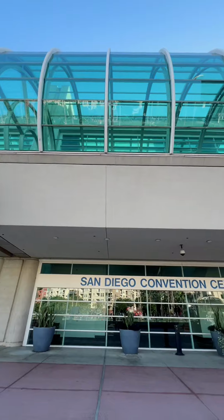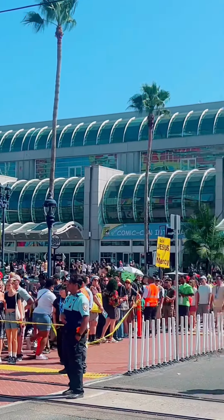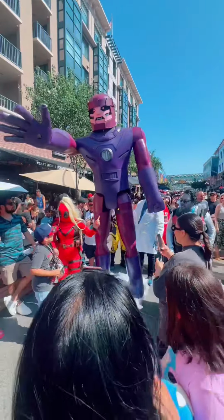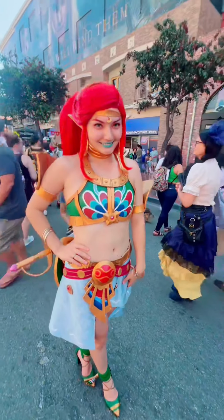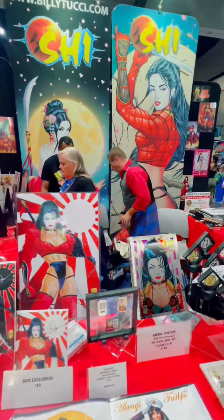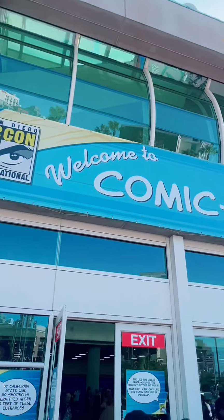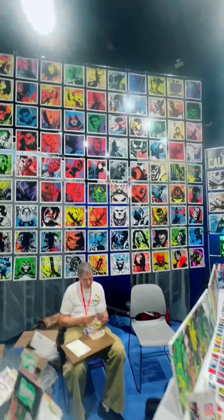Your backdrop is the convention center, which is a major economic engine for our city. The convention center is expected to bring in $1.5 billion in 2024. The number of events and conventions in recent years has ranged from around 80 to 100 a year, with Comic-Con being the biggest, bringing in $164 million this year.